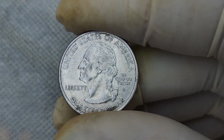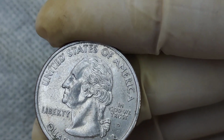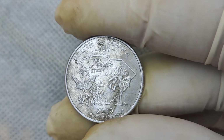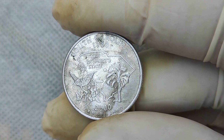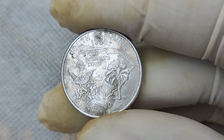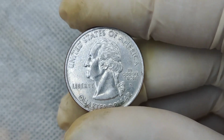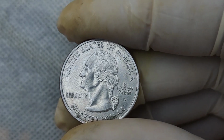Not all 2000 South Carolina quarters are created equal. There's one version of this coin that stands out from the rest, and it's what we're here to talk about today. The 2000 South Carolina quarter is generally quite common, with millions of them being minted. Most of these quarters have little to no added value beyond their face value of 25 cents. However, a small, rare number of these quarters were minted with a significant error that makes them extremely valuable.